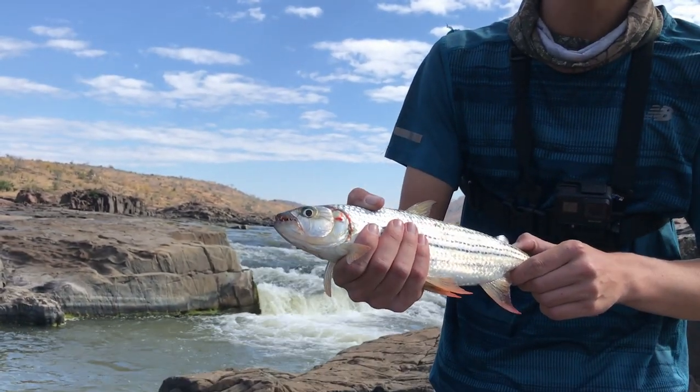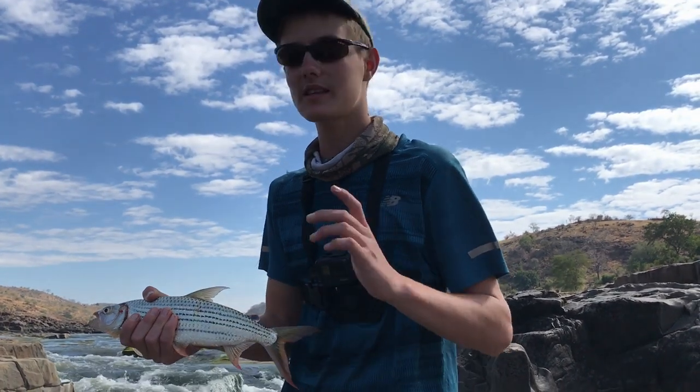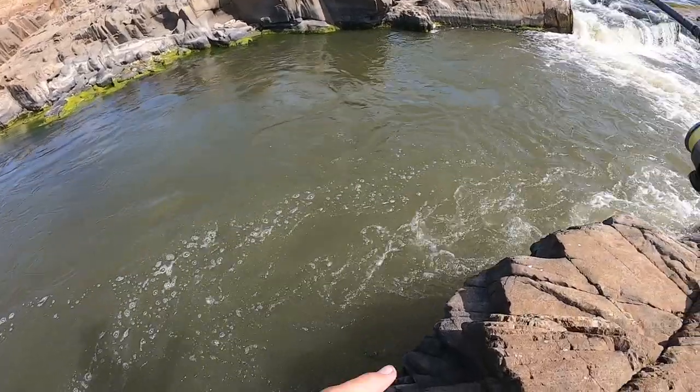Got this guy. This guy's gonna be our bait. We're just gonna need one for fillets. We'll release the rest. Let's see if we can get another one. Right here.